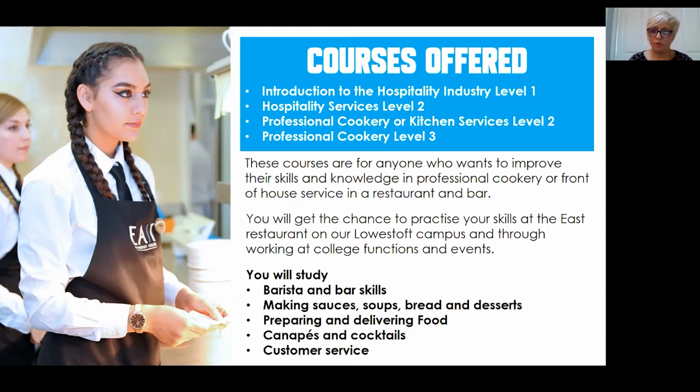So with the level 1 programme, this is anybody who comes through who hasn't got the GCSEs, and this gives the students an opportunity to study towards their maths and English, to hopefully progress and gain those qualifications while they're studying at college. And then this nicely leads on to our level 2 programmes.